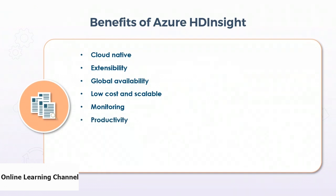It gives you these rich productivity tools for Hadoop and Spark that'll work with your preferred development environments. These development environments can be Visual Studio, Eclipse, and IntelliJ for Scala, Python, R, Java, and .NET support. And finally, it's secure and compliant. HDInsight enables us to protect our enterprise data assets with Azure Virtual Network, encryption, and integration with Azure Active Directory. So as you can see, there are a lot of benefits of using Azure HDInsight.